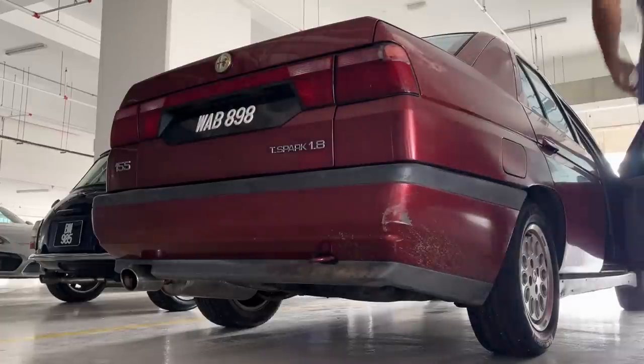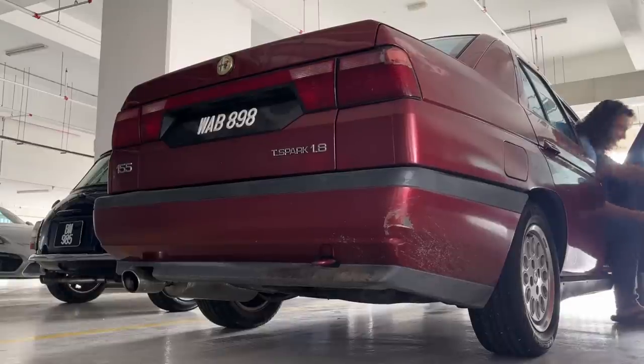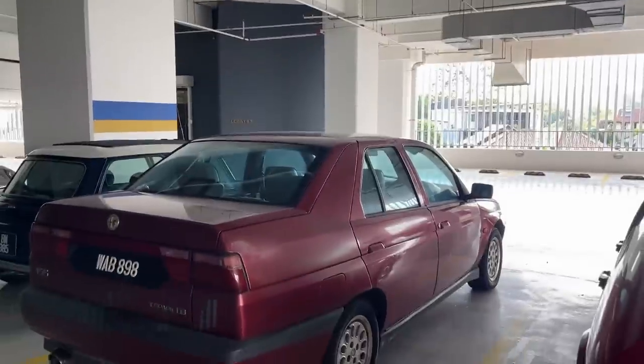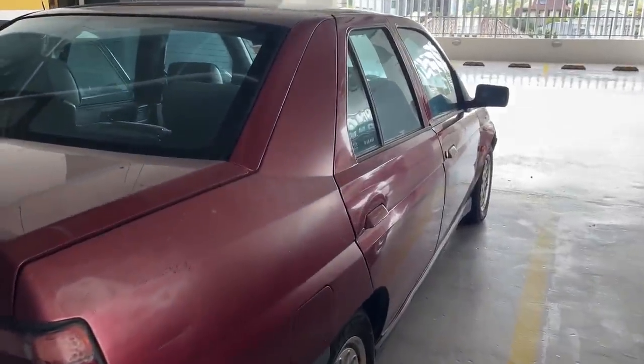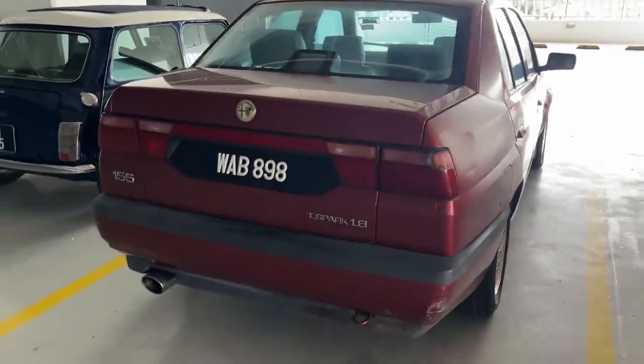It sounds good, and let's get it from the outside. Oh my god, it sounds so good. Oh, love it, love it. Can't wait to get this car ready and really pushing up Genting Highlands and just driving it and taking some road trips in this car. I can't wait.